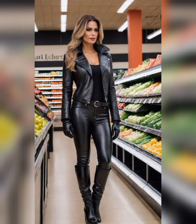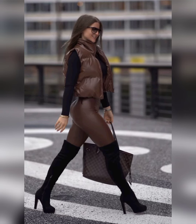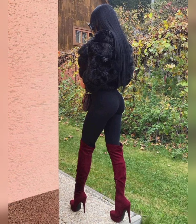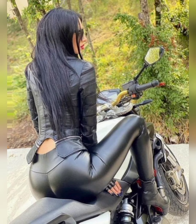Long cardigans add softness and comfort to leather leggings, making it a great option for a chic everyday outfit. Choose a cardigan in soft tones like gray or blush to complement the sleekness of the leather. You can layer it over a camisole, turtleneck, or a classic tee. Ballet flats, loafers, or sneakers keep the look casual, pulled together.